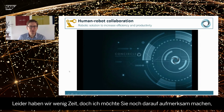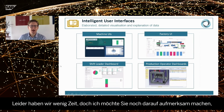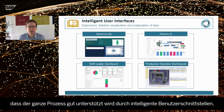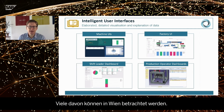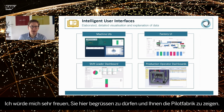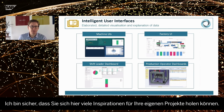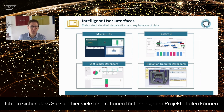Unfortunately, we do not have too much time, but what I also want to highlight here is that this complete process is well supported by intelligent user interfaces. You saw some of them, much more can be seen in Vienna. So I would be very glad to welcome you in Vienna to demonstrate the pilot factory, and I'm sure you can get here some very good inspiration for your own projects.